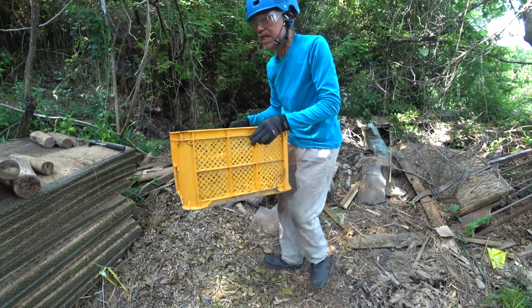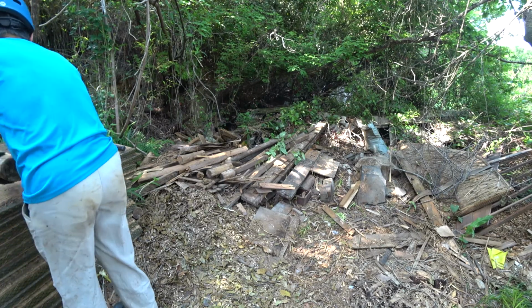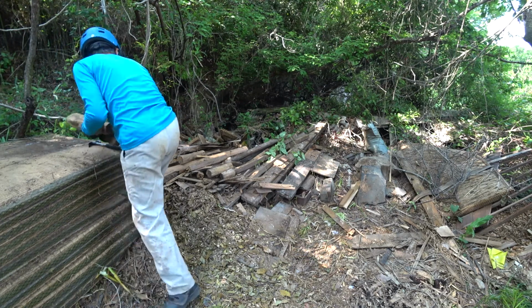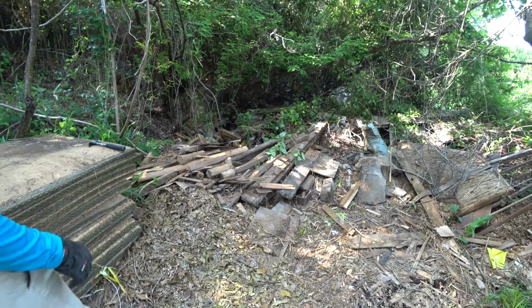Okay, I can put these round logs in this crate and carry them later. I have to worry about putting too much in, since it's cracked real bad on the bottom. Probably I shouldn't put too many, but that's far more efficient than carrying by hand, I'd say. Yeah, it's fine. I should hold it from the bottom, to support it, because the bottom is cracked.